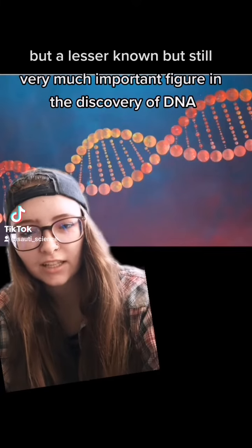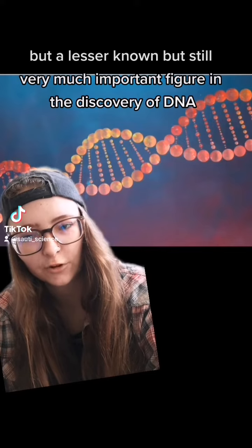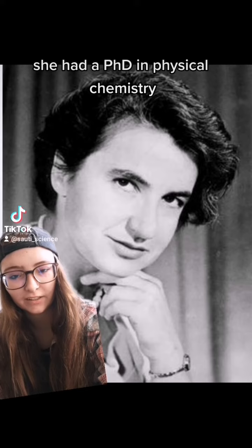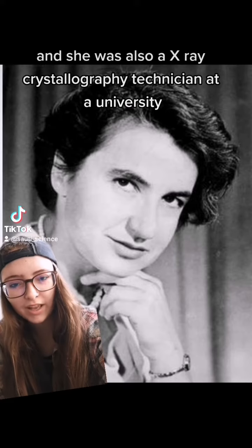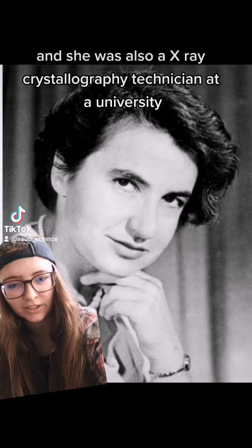But a lesser known, but still very much important figure in the discovery of DNA was Rosalind Franklin. Rosalind Franklin was a British chemist. She had a PhD in physical chemistry, which is pretty damn awesome for women in the 50s. And she was also an X-ray crystallography technician at a university.